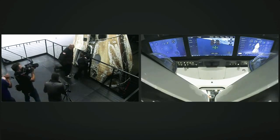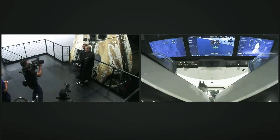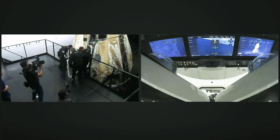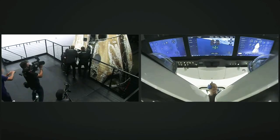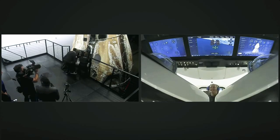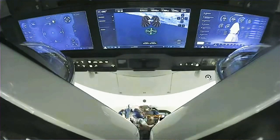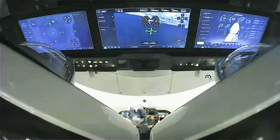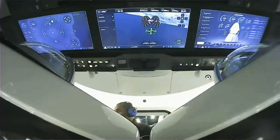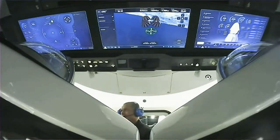There you can see the side hatch is now officially open, and some exciting waves from the crew. Now they are putting on some protection along the hatch door for while they egress the vehicle here. So we have members of the recovery team inside the capsule with the crew members. They're doing some checkouts, make sure everything is good before the crew can exit the capsule. But this is certainly very, very exciting.